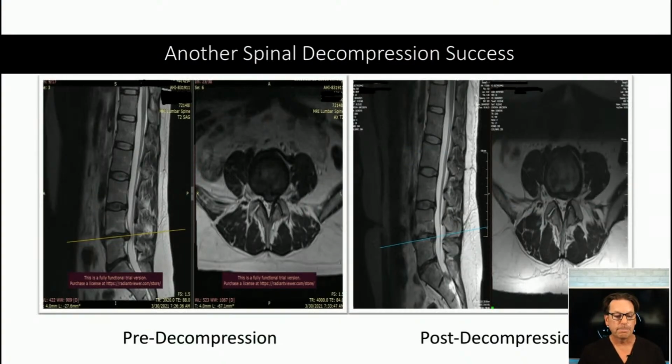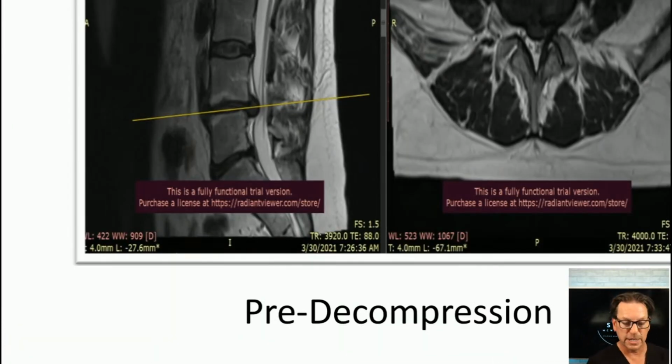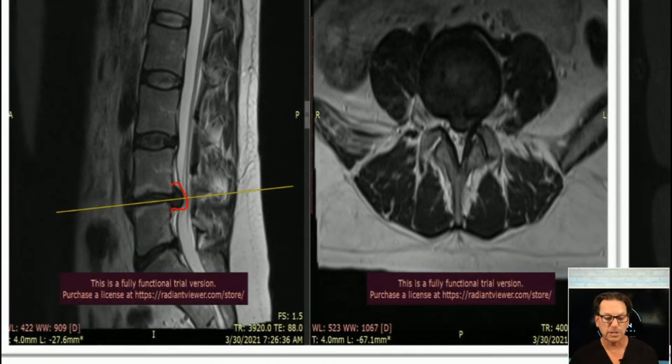So let me show you a pre and post MRI of what it looks like after doing spinal decompression. So this was actually one of my patients. So here you can see a massive disc extrusion. This guy already went to someone who didn't know what they were doing spinal decompression wise, and unfortunately didn't help him. But they weren't certified in it. I have 6 national certifications in spinal decompression.